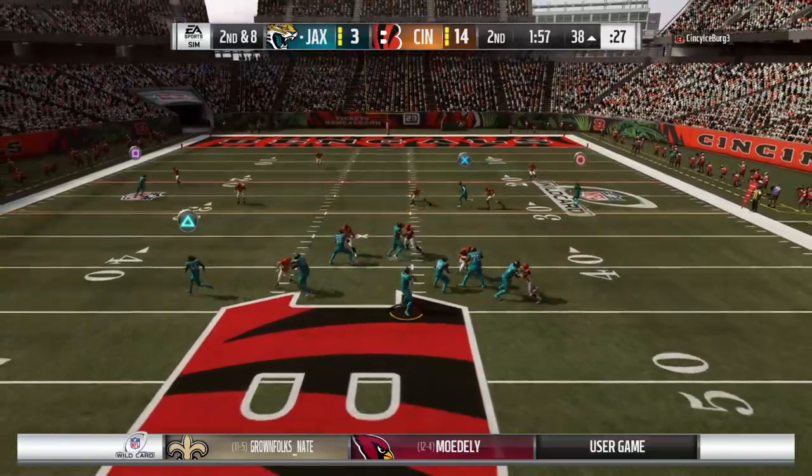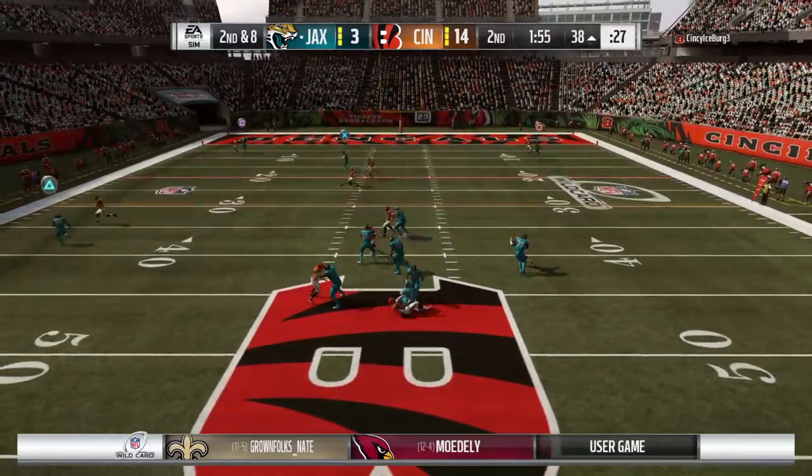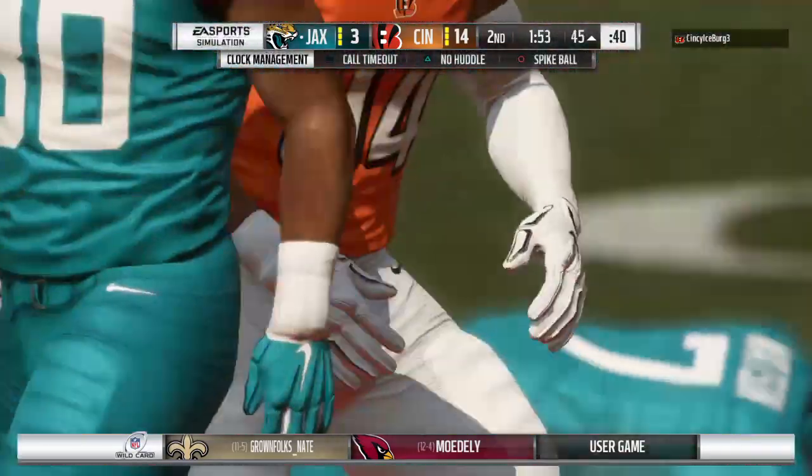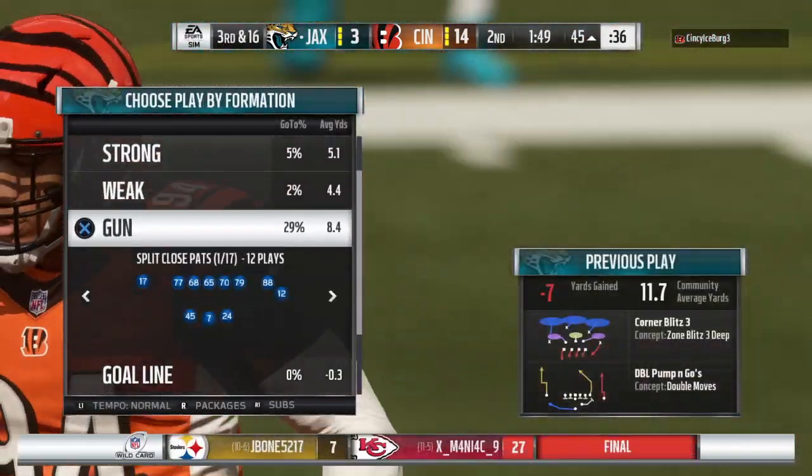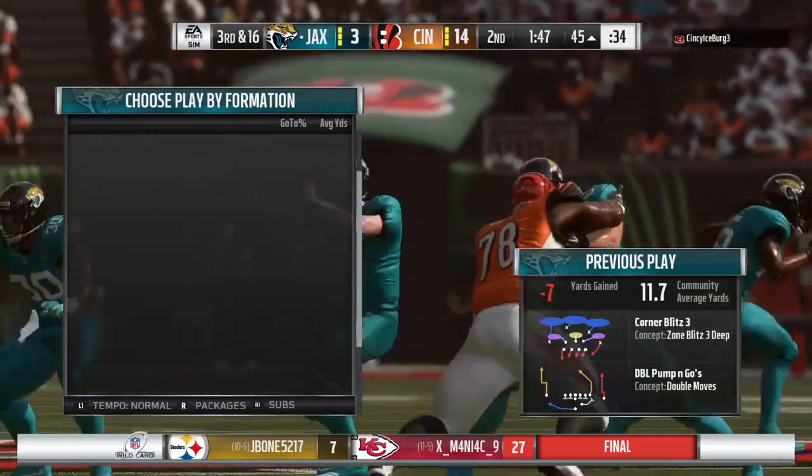They'll try the air now with Watson. Nowhere to escape, and he goes down. Preston Smith in there to bring him down for a loss of 7.